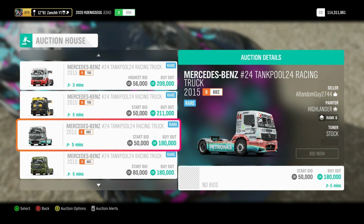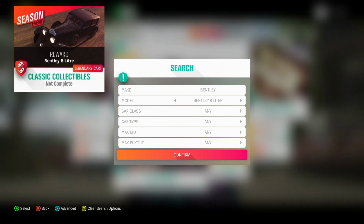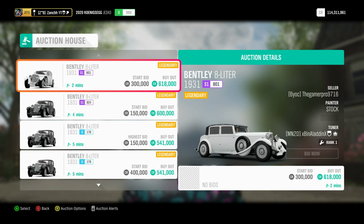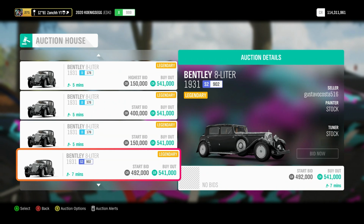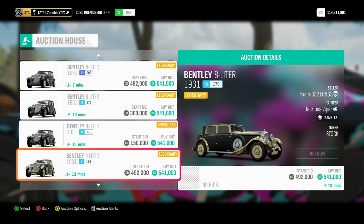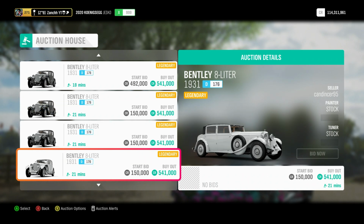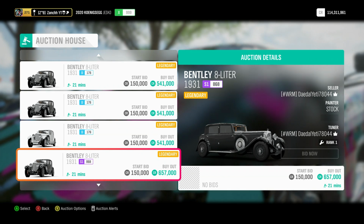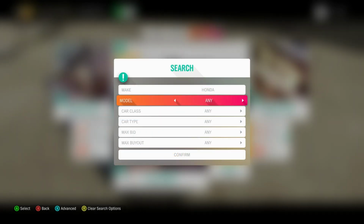Absolutely disgusting. Moving on. For completing the classic collectibles race in spring making a return is the beautiful Bentley 8 litre making its way back to us, boys and girls. An absolute driving machine. I can't wait to rag this around some corners. Yay! Hands in the air if you love this. Moving on, I promise the next car is way better. Moving on. It's not all doom and gloom though.